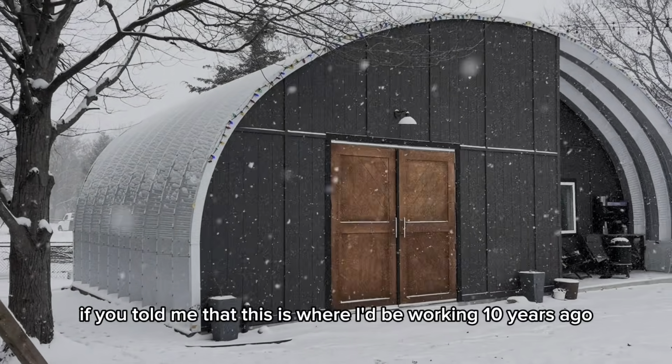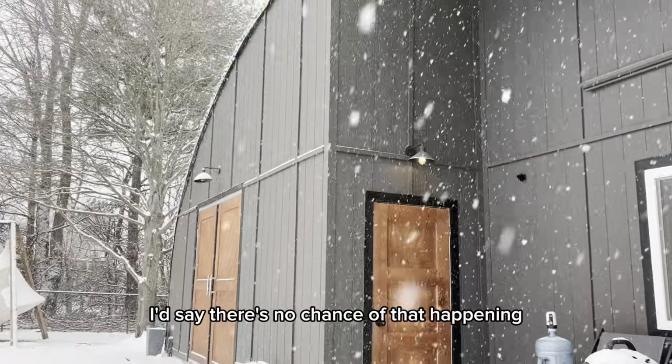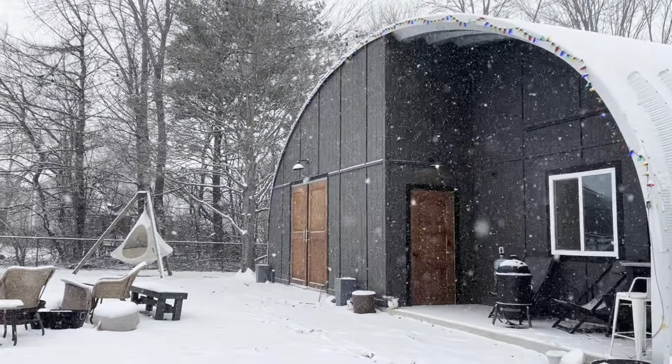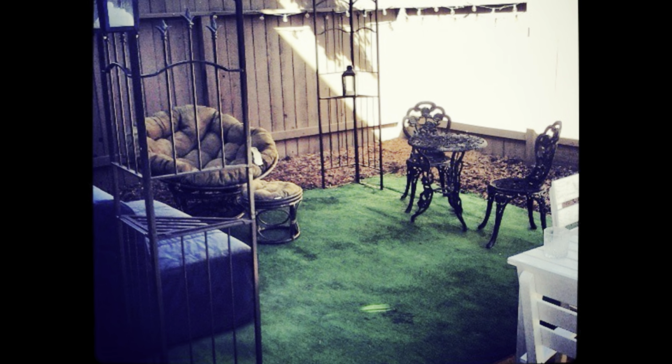If you told me that this is where I'd be working 10 years ago, I'd say there's no chance of that happening. When I first got started in woodworking back in 2012, I started with a job site table saw in the outside back patio of my wife and I's one-bedroom apartment in Southern California.